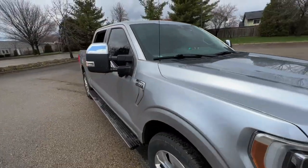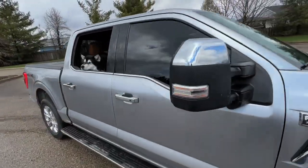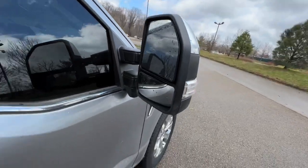I love the tow mirrors mainly because you can see so much out of them, the blind spot mirrors. As you can see, we got it all here, but today I'm going to show you a little F-150 hack. So I believe they came out with BlueCruise or whatever. So basically it drives itself. This thing is equipped with it, but it doesn't have the software yet.